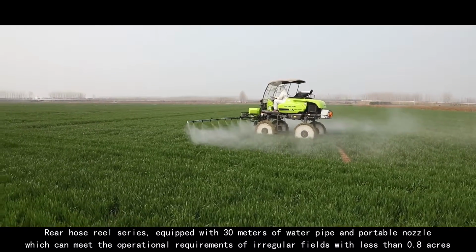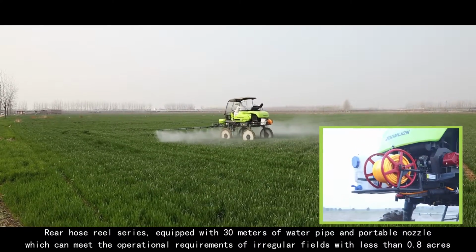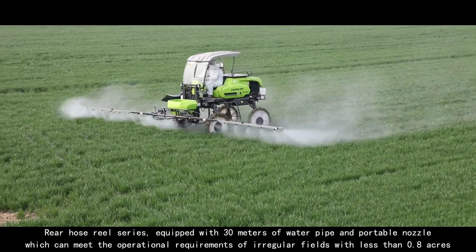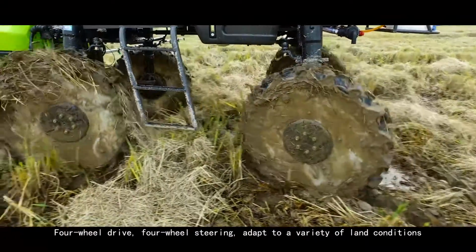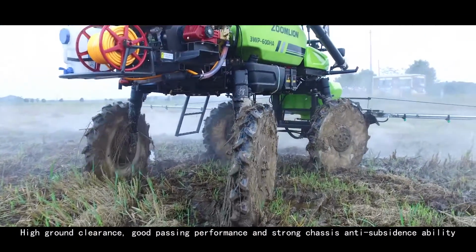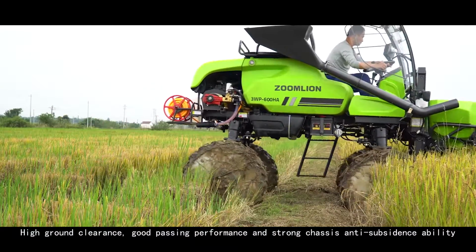Rear hose reel series, equipped with 30 meters of water pipe and portable nozzle, which can meet the operational requirements of irregular fields with less than 0.8 acres. Four-wheel drive, four-wheel steering, adapt to a variety of land conditions. High ground clearance, good passing performance, and strong chassis anti-subsidence ability.